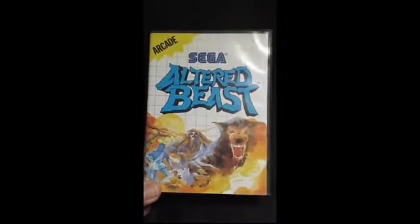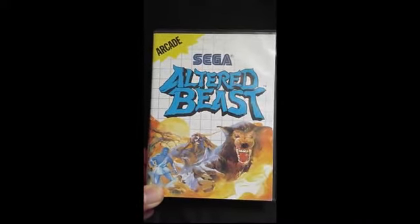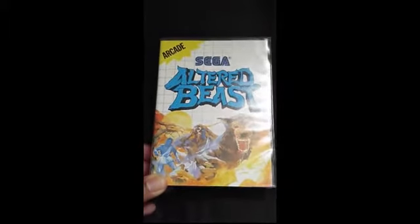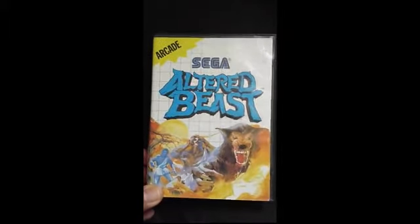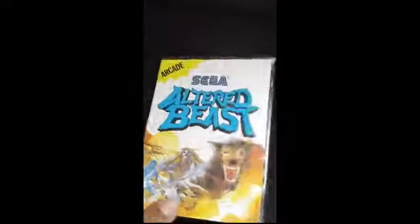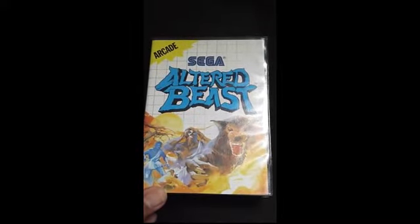The next game we have here, one of my favorites, Altered Beast. Never played it on the Sega Master System. Actually, the first time I played it was on the Sega Genesis, or it might even have been in the arcade, but this is definitely a hit game and one worth picking up if you have the Master System. Probably paid about 15 bucks for it, I'm just trying to remember, but I have it here complete in box. Excellent find.